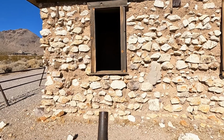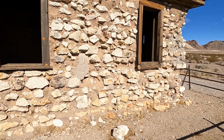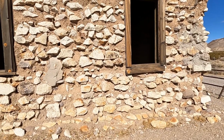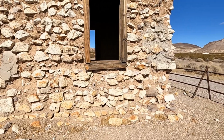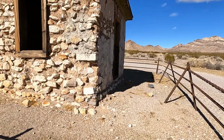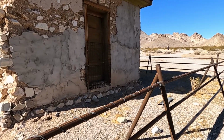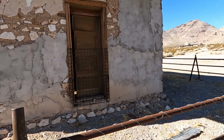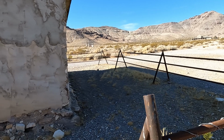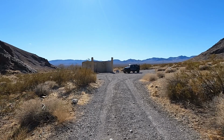Awesome. Okay, they're calling this the so-called miner cabin. I don't think they really know. But it's just adobe, mud, and rock. The roof's definitely been redone. Okay, let's go look at the old jail now.